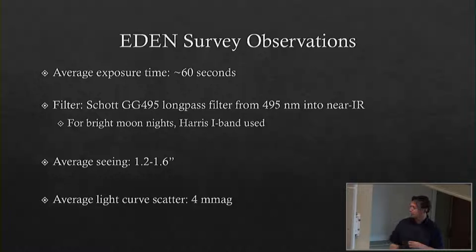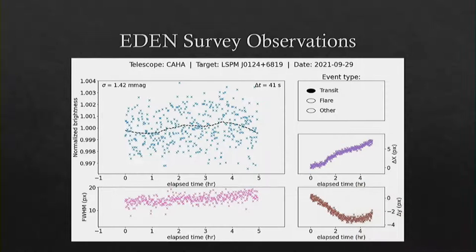So here's one of our good nights. This was from the Palo Alto telescope. This is not necessarily the best. I just happened to pick a night that was there, and it's like, okay, 1.4 millimag, 2 millimag scatter. So there's nothing really there, and we're going to get to that in a bit, but this is just to show you that we are very precise, with very low scatter on our light curves.